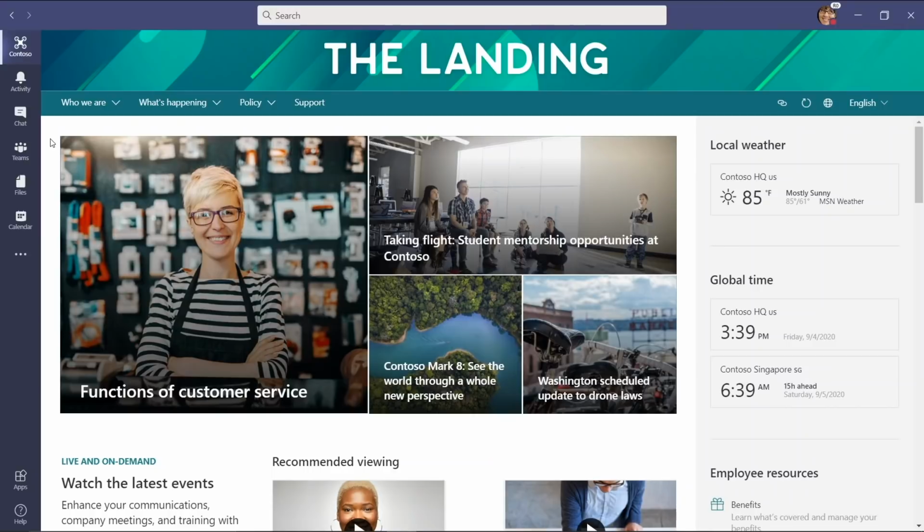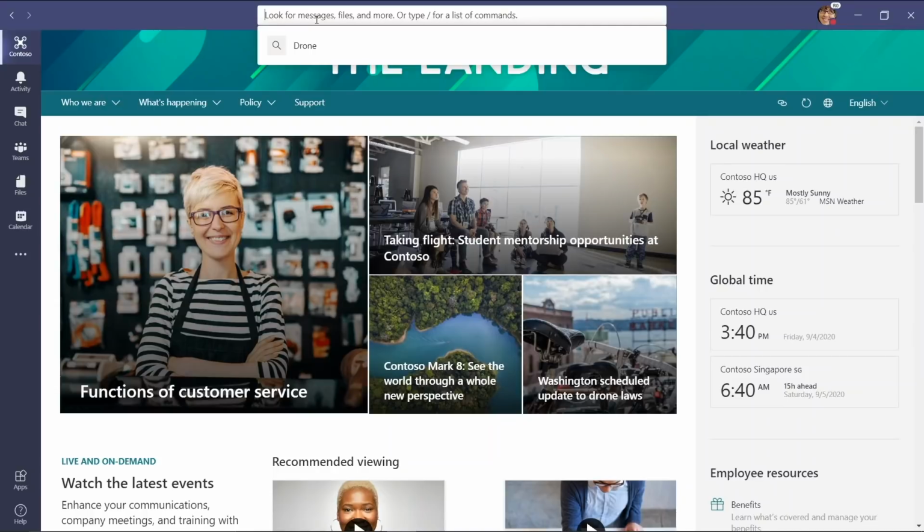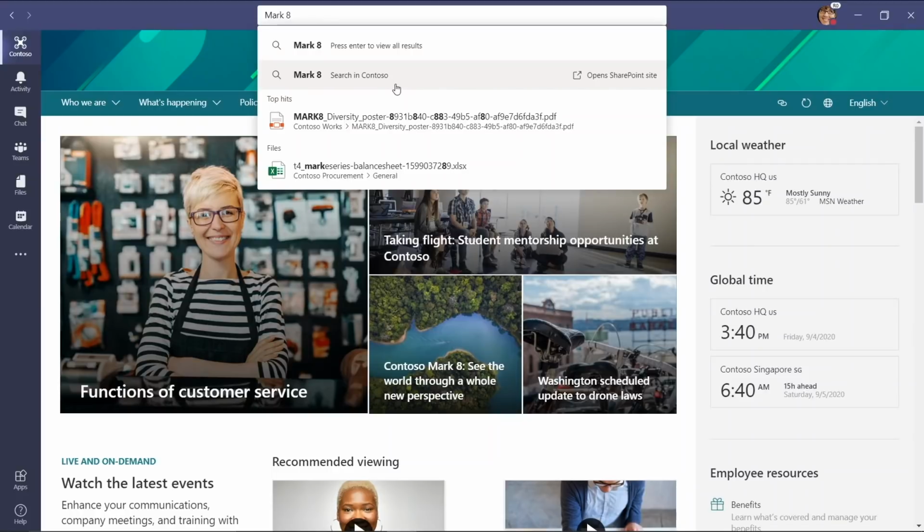Now, finding information on the intranet via global navigation and menus is one approach, but we also know that a large proportion of users find intranet content via search. Here again, we have tried to make sure users can do this within Teams in a way that feels natural. When I'm on the Home Site app, I can start a search in the Teams search bar. I see this new suggestion to search my query on the intranet. Clicking on this takes me to the SharePoint search results page of this site.